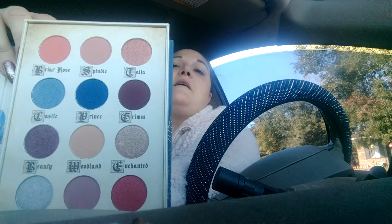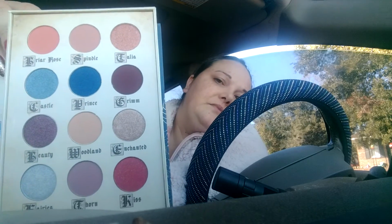This is the last one, right? The last product in the box is the Fairy Tale Storybook Cosmetics Little Briar Rose. This is super, super cute. Like, you can put it up on your shelf. It looks like you got a book. But when you open it, you have these beautiful colors. So, I really like the color story in here.